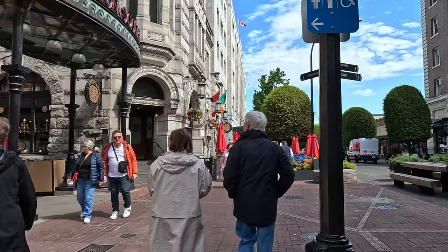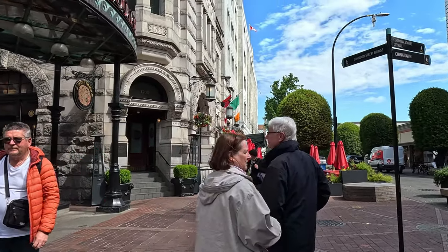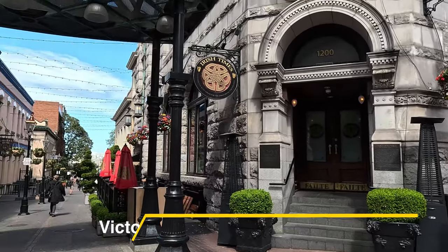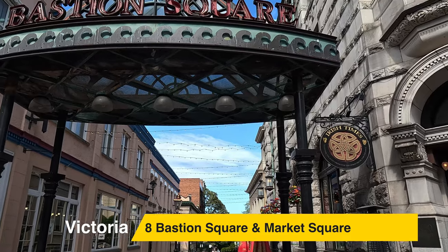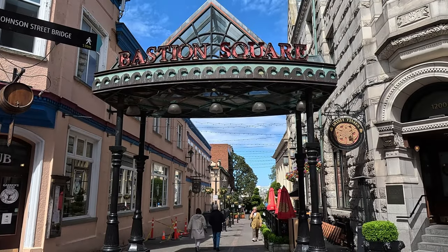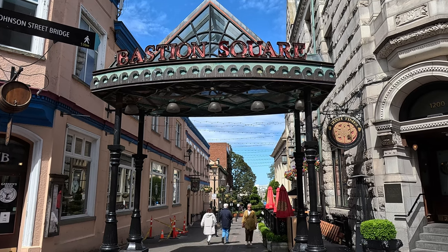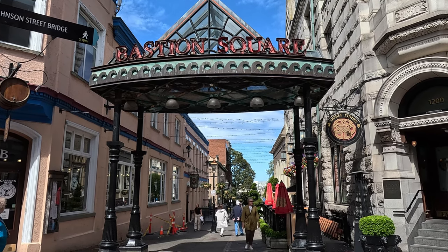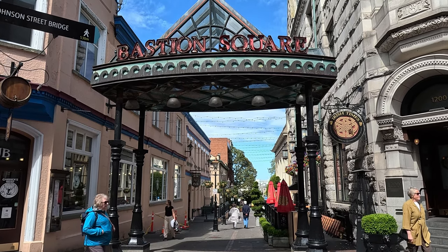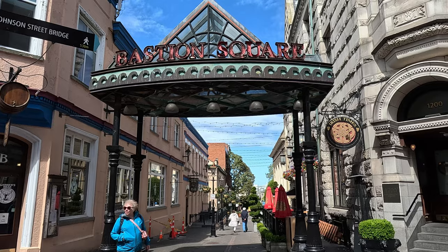A couple of hundred metres away and one street closer to the waterfront, you'll find Bastion Square. There's a ceremonial arch that is the entrance to Bastion Square, and there's a large pedestrian mall. It's also built on the site of an old fort, Fort Victoria. There's quite a few cafes, restaurants, and artisan shops in this square.